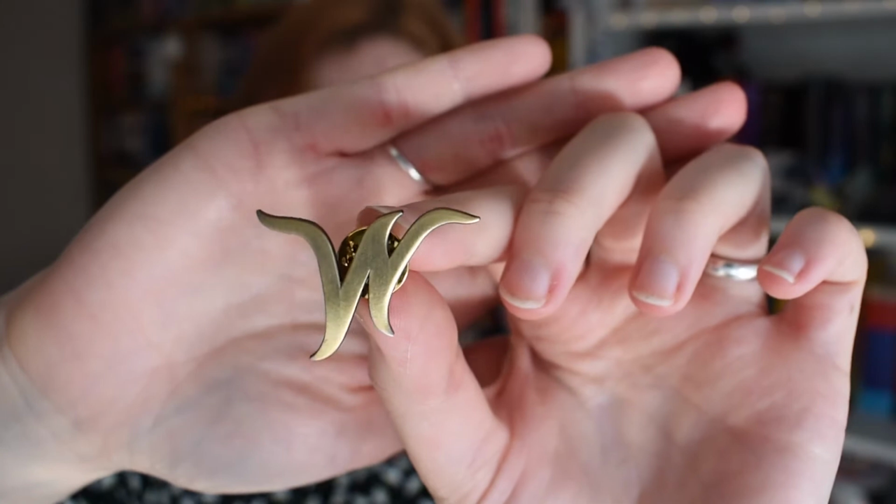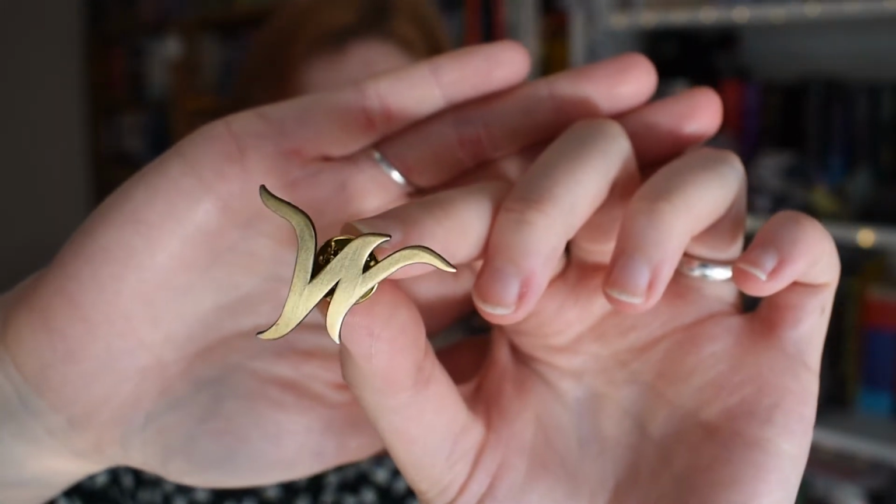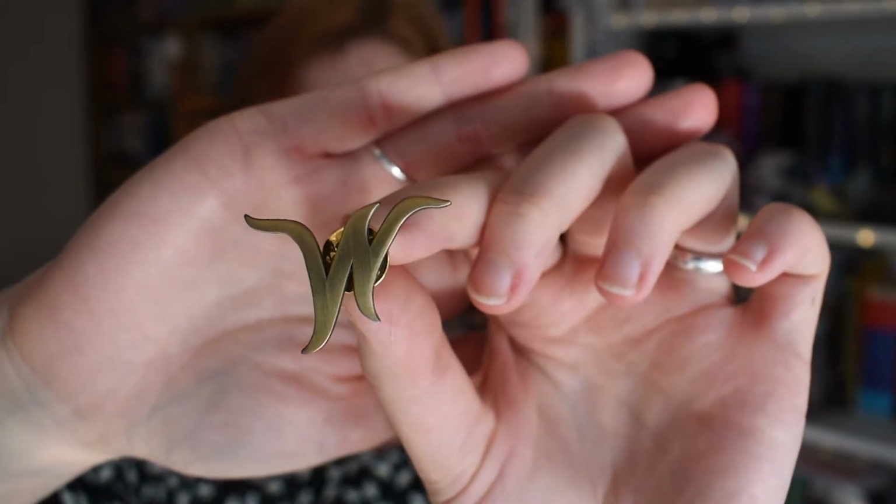I think it's cute. I then have this little pin, which is for the Wondrous Society from Nevermore. The title just completely slipped from my brain entirely, and I don't know why. By Jessica Townsend, I believe it is. My brain is having a moment. But this is such a really cute little simple pin, and it's adorable.